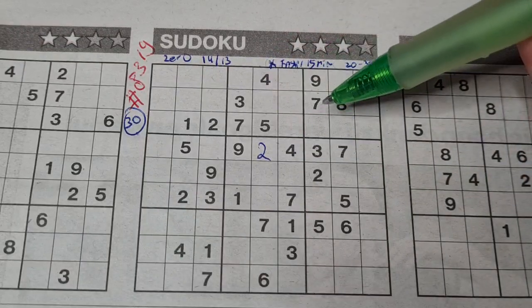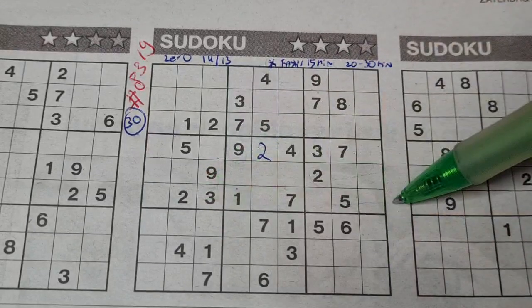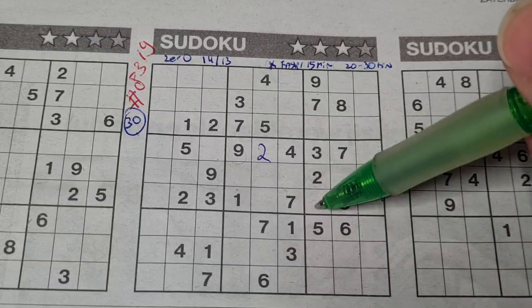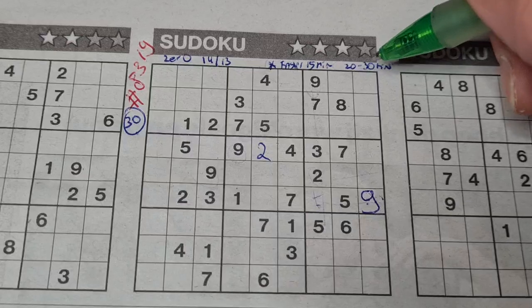Then let me see. 9 in this row, 9 in the middle row, so the row below, the only 2 places left for the 9 should be here or there. We have a 9 in this column, no 9 there, 9 should be there.